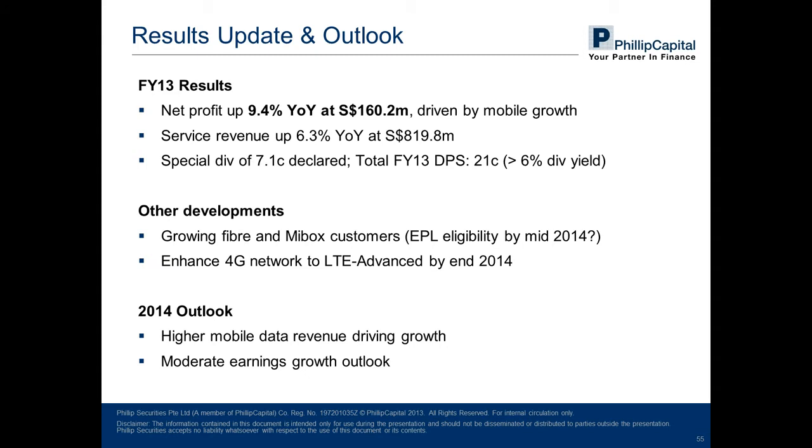Just a quick update on the FY13 results as well as the outlook for the following financial year. Net profit for FY13 was up 9.4% year on year at $160 million, and this is mainly driven by strong growth in mobile services. Service revenue was up about 6.3% year on year at 819 million. Also, a special dividend of 7.1 cents per share was declared. That brings the total dividend per share to 21 cents for the whole of FY2013, which gives more than 6% dividend yield for the financial year.